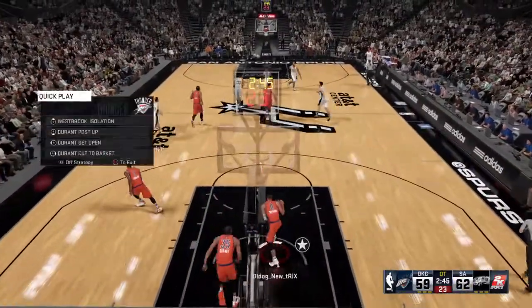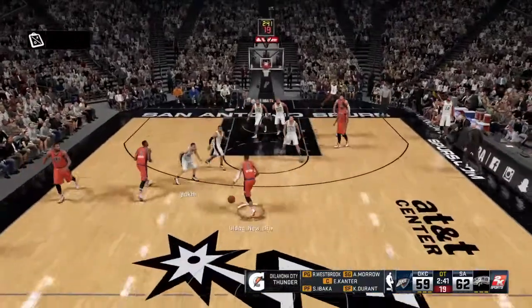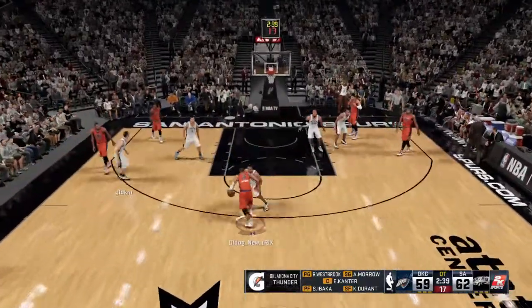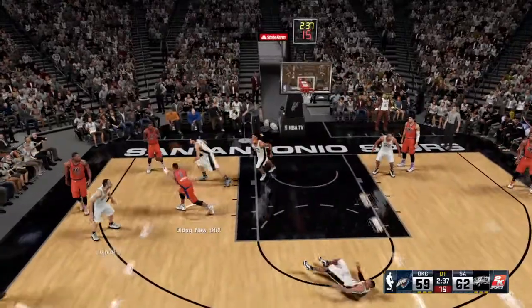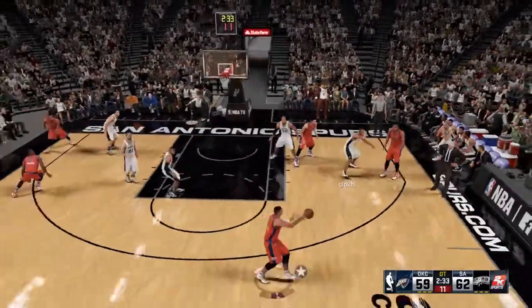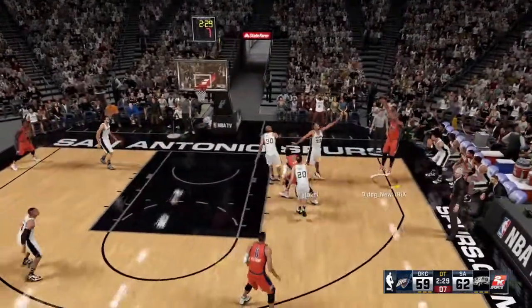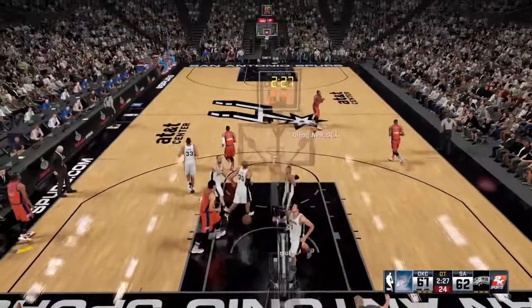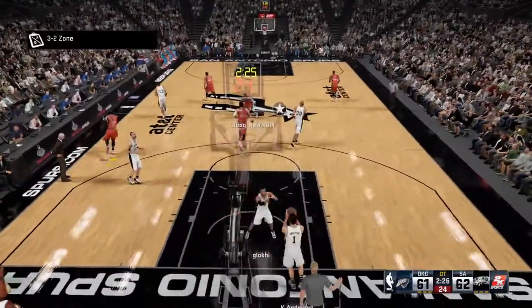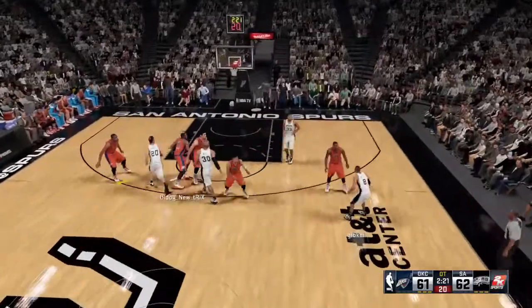Taking a look at the Thunder. Durant, the 3, and Ibaka, the 4. Russell Westbrook out there with Anthony Morrow. And it's Cantor in the 5 spot. Westbrook dishes to Morrow. Here's Ibaka. And that comes off the assist by Russell Westbrook. And 11 points for Serge Ibaka.